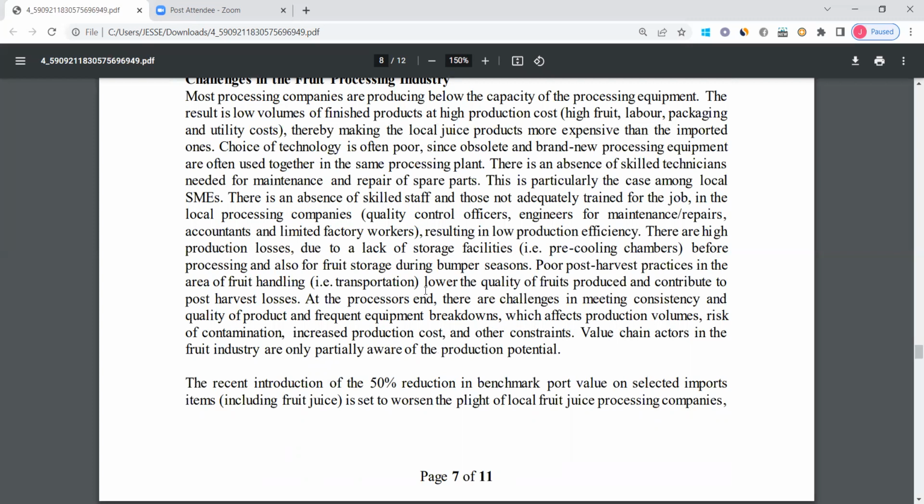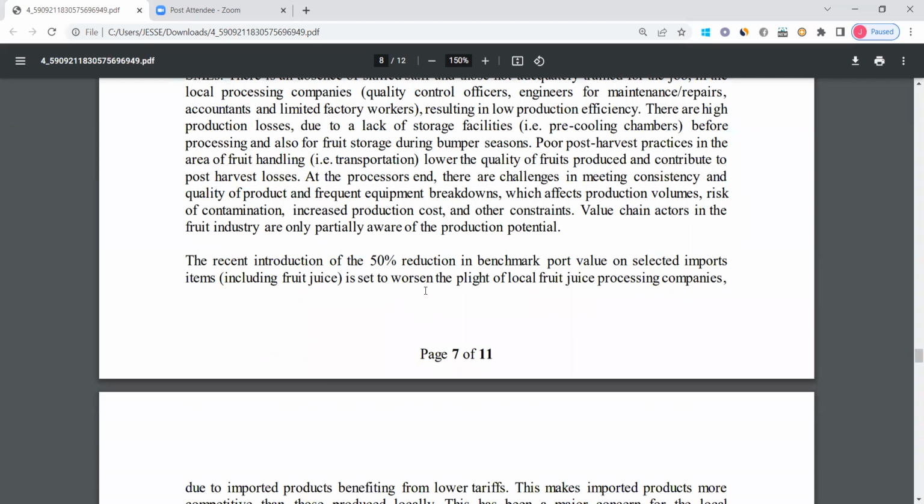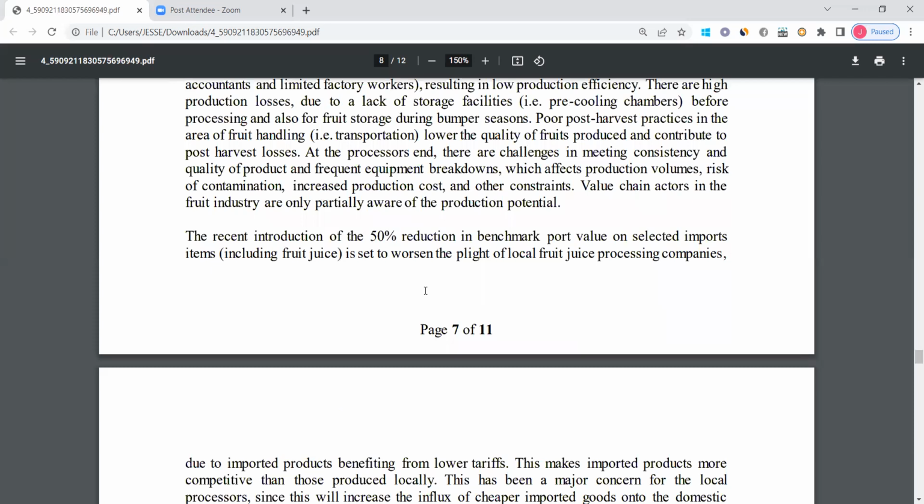Now, if you move on to the second paragraph, the recent introduction of the 50% reduction in the benchmark port value on selected import items is set to worsen the plight of local fruit juice processing companies. So this is a policy initiative that is going to worsen the plight of local fruit juice processing companies, because there's a recent introduction of the 50% reduction in benchmark port value on selected import items, including fruit juice.